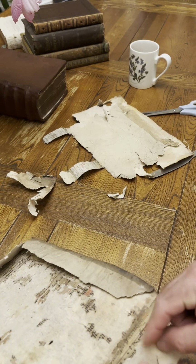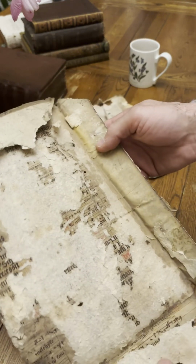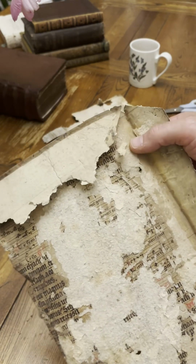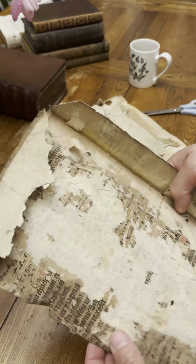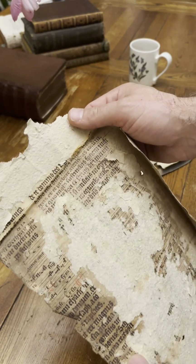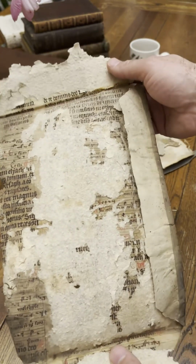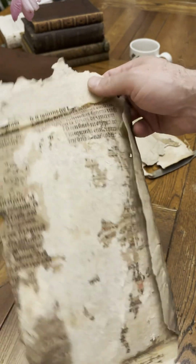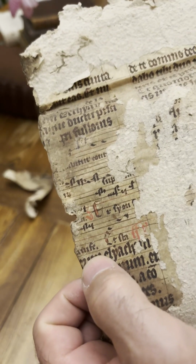So I'm going to guess this is, I don't know, the experts in Canada will be able to really advise me. I'm thinking this is 600 to 700 years old, maybe. Something like that. But that music, that's not like any music you'll see today, for sure.